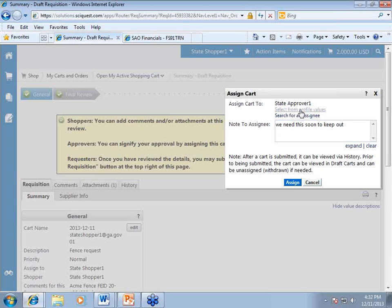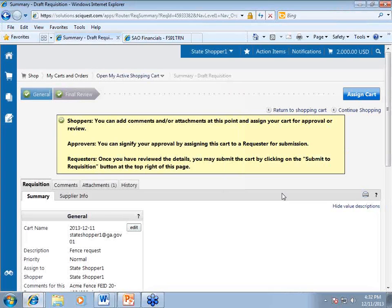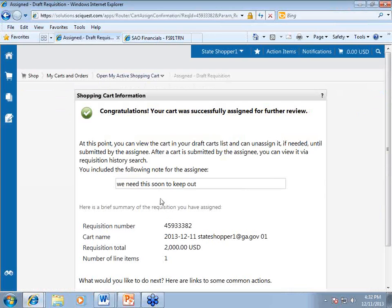And again, some people will not have a preferred person automatically, and so from this drop-down list, you'll have the list of people that you can select. And then once you're done entering the notes, you click Assign. And again, so now that's moved it to your draft carts that are assigned to other people, and it sent the approver a notification that they've got another cart for them to approve.